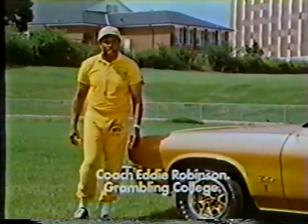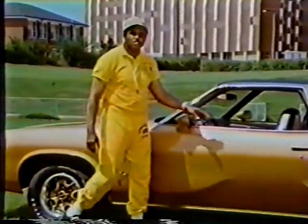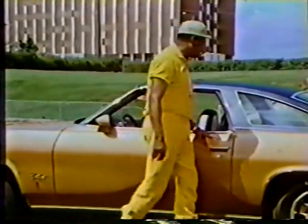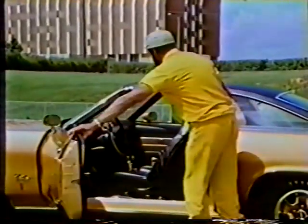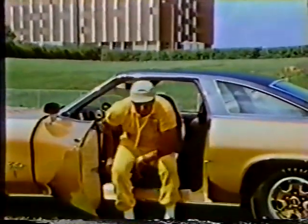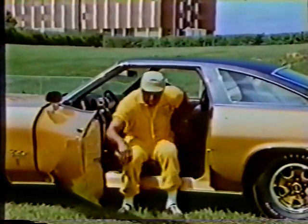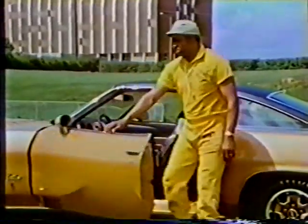Eddie Robinson. And I'd like to show you something really new you can order in a '73 Oldsmobile Cutlass S. Bucket seats. That swivel. Ladies will love them. And they're even great for big guys like me. But the thing I like most about the new Cutlass S is the way it looks.